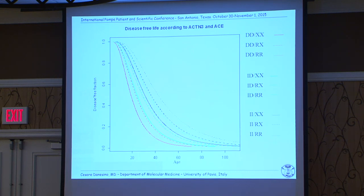Our statistician, please do not ask me how he did, analyzed the combined data in some kind of model, and he told us that there is no interaction between the two of them, but there is addition of the effects. And this fits with the starting point that the two genes have completely different functions.